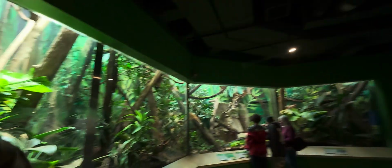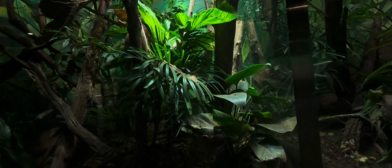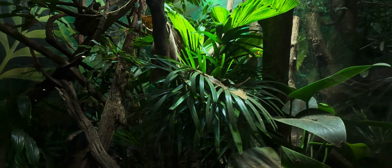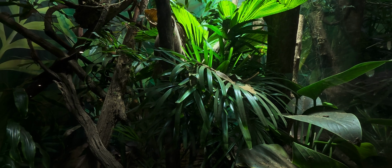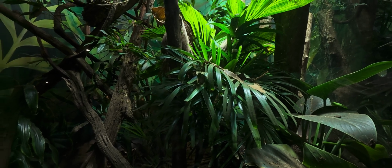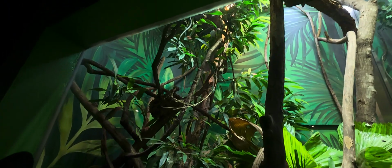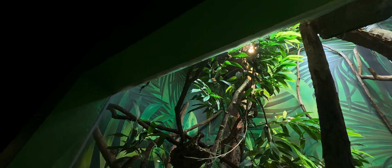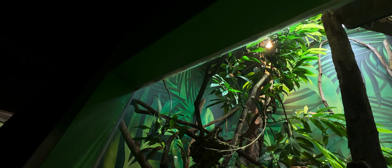I love when zoos and aquariums are immersive, where it feels like you're in the forest with the animals. This is supposed to be a black tree monitor. Well, if it's in the tree, we'll probably see. Oh, I see its tail. Oh, yep, he's above the glass. He's on top of the ledge. I don't like that. That was scary.